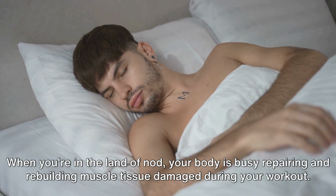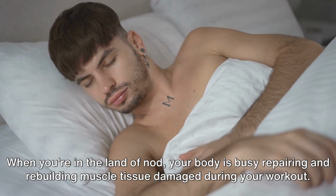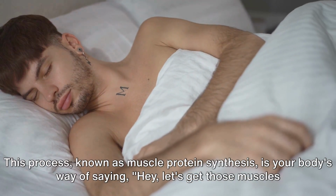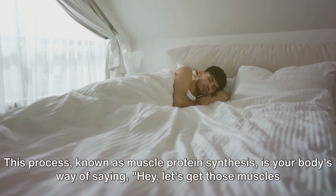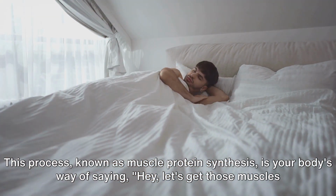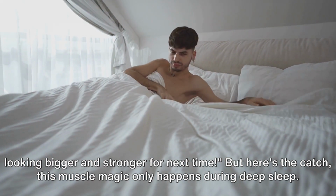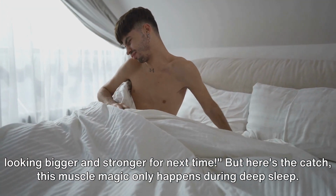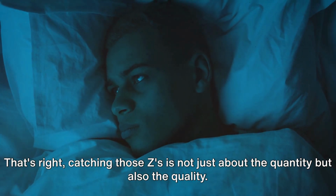Let's break this down. When you're in the land of Nod, your body is busy repairing and rebuilding muscle tissue damaged during your workout. This process, known as muscle protein synthesis, is your body's way of saying, hey, let's get those muscles looking bigger and stronger for next time. But here's the catch, this muscle magic only happens during deep sleep. That's right, catching those Z's is not just about the quantity but also the quality.